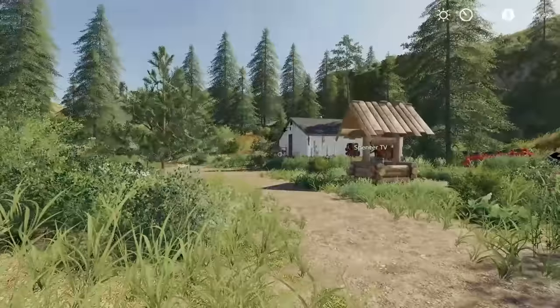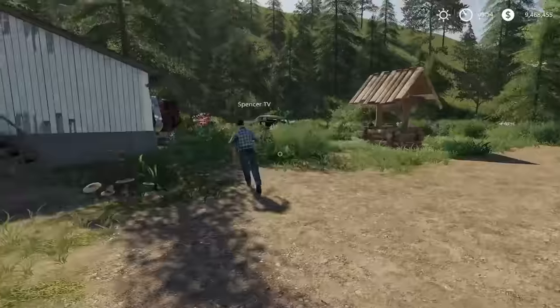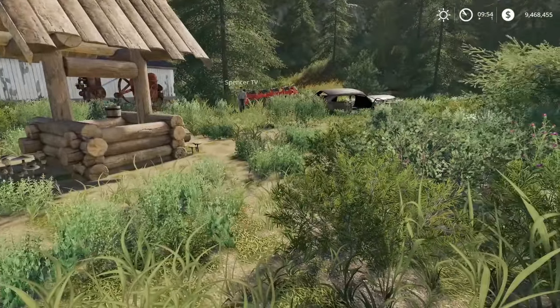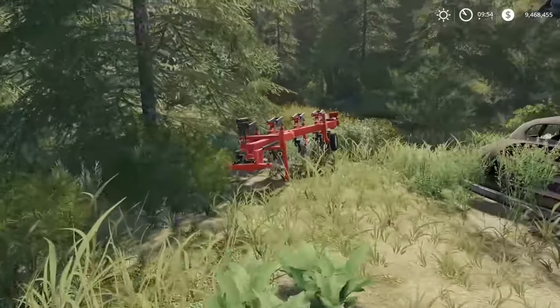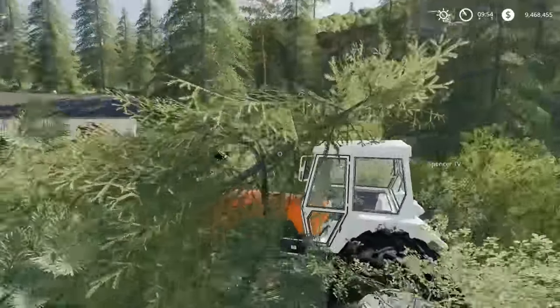So here's the old farm. Here's what was happening with the old farm, and it is pretty much just rotted out. I mean, they have the well here. The well looks really nice, actually. We got the old car here, just completely abandoned. We got a plow here that looks in pretty good shape. Then we got one of their old tractors, a Fiat.